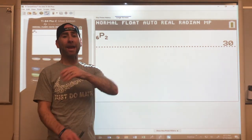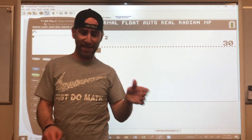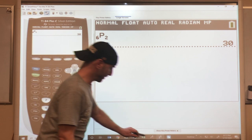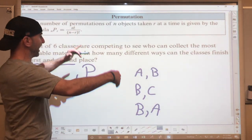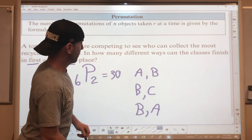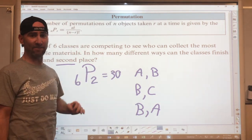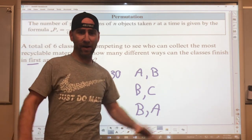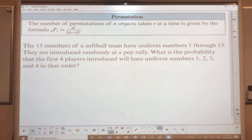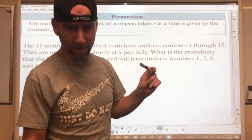So there's A and then B, or then there's B then A. There's A then C, or C then A. You can see why there's so many of these outcomes. So the answer here is 30. In how many different ways can the classes finish first and second of all 6 classes competing? Okay, I'm going to let you try this one on your own.